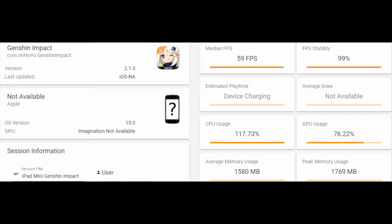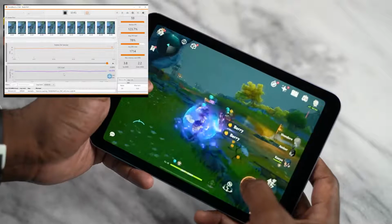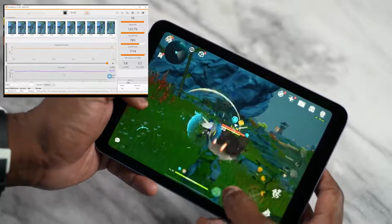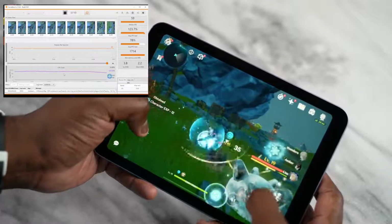What kind of performance am I getting? So we played a ton of games, but the one game I want to show you some of the performance benchmarks for, of course, is Genshin Impact. Now, I played Genshin at 60 frames per second, extreme settings, everything maxed out. And I played for around 30 minutes, and honestly, this was just a sight to behold.